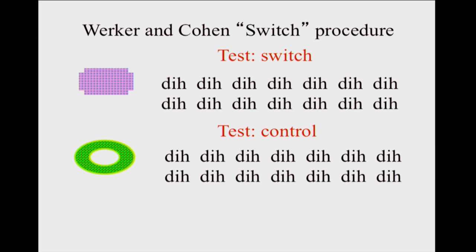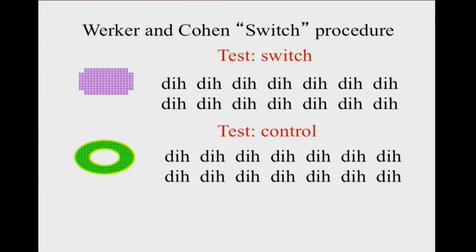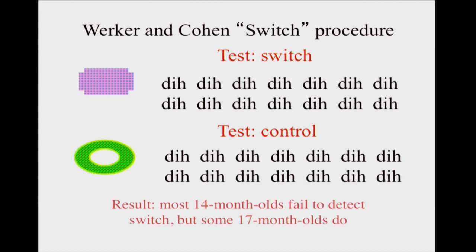And then what they do, rather than ask the child a question in the test phase, they simply present a match or a mismatch between what they had earlier. So this blue checkerboardy thing was bih, right? And now they're seeing the blue checkerboardy thing with the other stimulus. They have a switch trial. And the idea is that if they notice the switch, because they've established the correlation between the sound and the visual object, then they should look longer at the switch trial than the non-switch trial. And that's exactly what they found. But they didn't find it until relatively late.